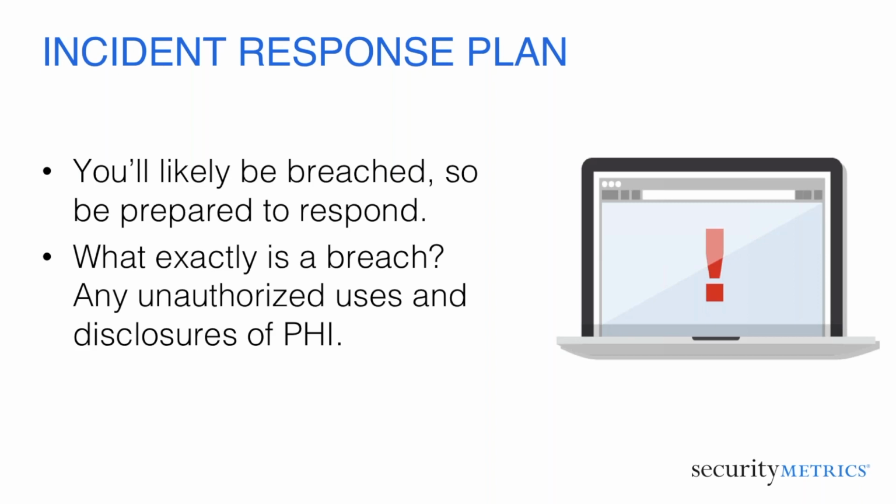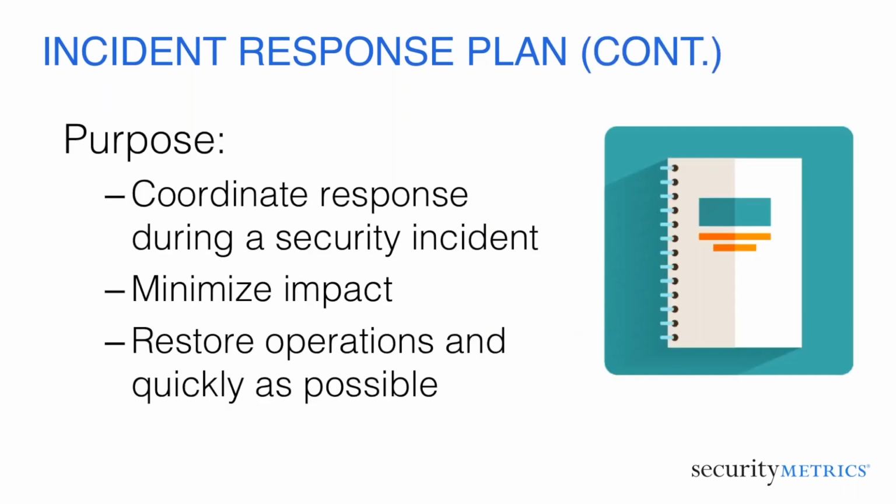So people say all the time, Brand, what is a breach? What constitutes a breach? Well, it's really simple here. It's any unauthorized use and disclosure of PHI, of your protected health information, or electronic protected health information. So if somebody accesses your networks and is viewing anything in there that could impact the confidentiality, integrity, or availability, again, we've had a breach of our systems, we've had a breach of our data.